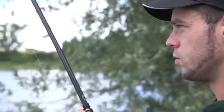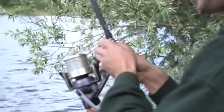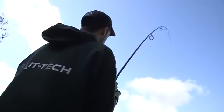If you gently hold the rod, you can almost feel the fish moving his head whilst he's in the weed, but you do get some fish that literally just bury themselves in the weed. They don't move whatsoever. The best way of getting them out of the weed, to be fair, is to get over the top of them. That different line angle pops them straight out of the weed.